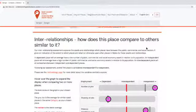Another great part of the website is this interrelationship score, and this shows how your place compares to others similar to it. The interrelationship score is built up on how your place relies on other places for social, commercial and public assets, and how much other places rely on your place.